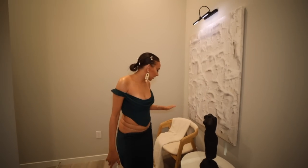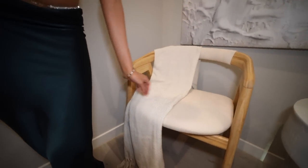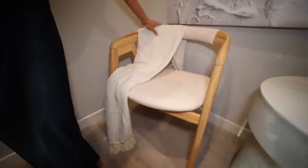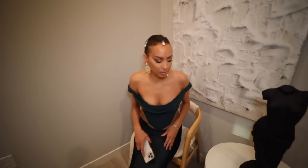For example, this beautiful entryway chair. It has a beautiful light-colored bamboo wood, a linen cushion, linen backing, and this modern curved vibe. Oh my gosh, I love sitting down here.